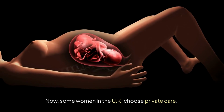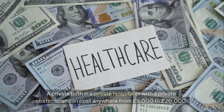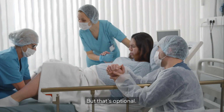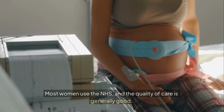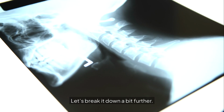Now, some women in the UK choose private care. A private birth in a private hospital or with a private obstetrician can cost anywhere from £5,000 to £20,000. But that's optional. Most women use the NHS, and the quality of care is generally good. It may involve longer waiting times or shared rooms, but the essentials are all covered. Let's break it down a bit further.